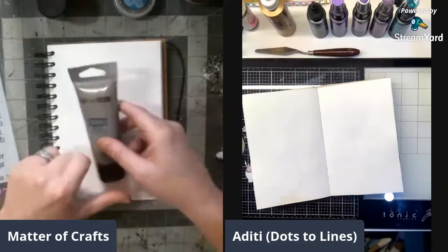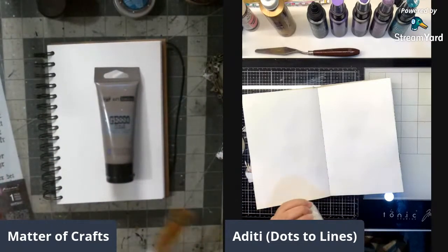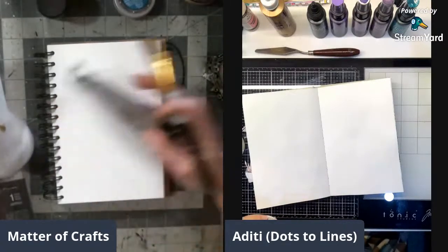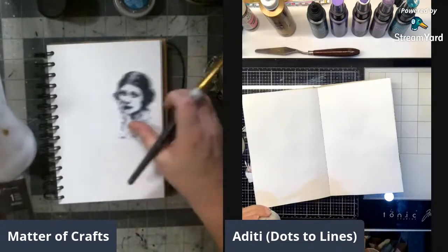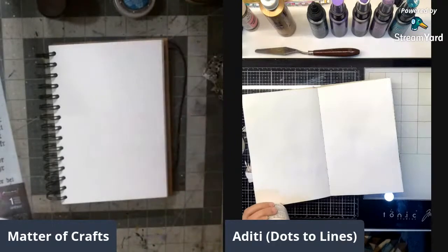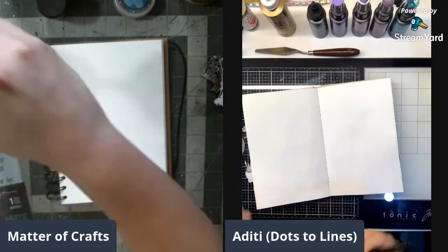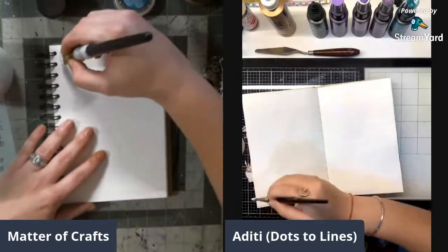Are you using clear gesso? I was just thinking, do I want to use clear gesso or white? Because I do have the white paper here. So I'm thinking maybe I should use white to go with the white that's in the stamped image I've got there. Okay, backtracking. I'm using white gesso too. Our minds are on the same page here.